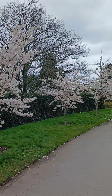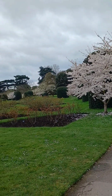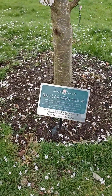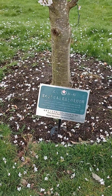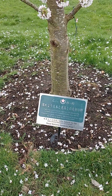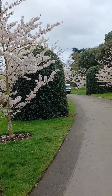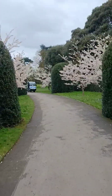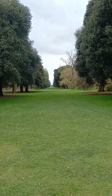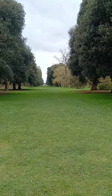I checked it actually, these are cherry trees, Yoshino cherry trees, very nicely placed around the palm house. We have a little note here saying that 35 cherry blossom trees were given to the Royal Botanic Gardens to promote friendship between Japan and the UK. How wonderful it is. This path. Usually this is the road we take after a long day at Kew Gardens, so everyone is walking on this one towards the main exit.